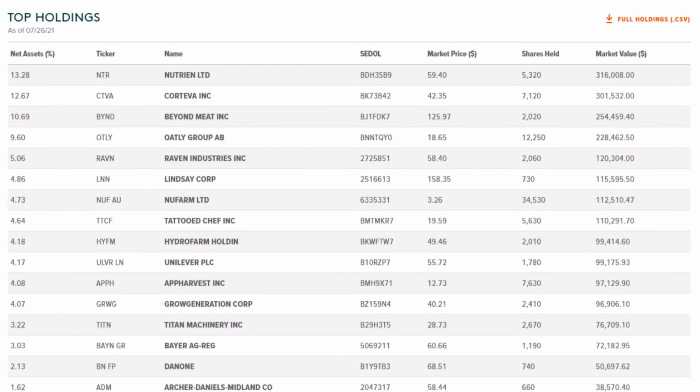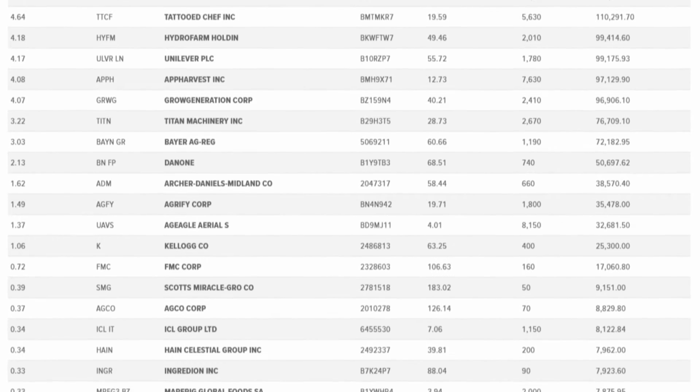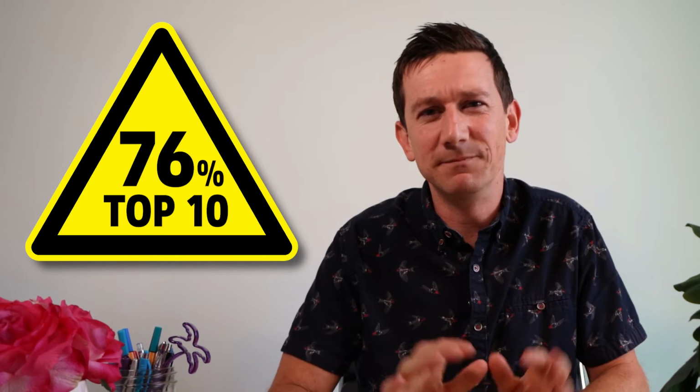Normally, I turn away from a dense top 10 like that because you lose the diversity advantage of an ETF when the top is stacked like this. The second thing I don't like is that it only has 30 holdings in total. 30 holdings is no big deal in itself, but when you consider that the top 10 are 76%, it makes you wonder, does the bottom 24% of the fund even influence my investment? So be cautious about that top 10, but otherwise, this ETF passes my screening test. Let's look closer at the specifics of CROP.